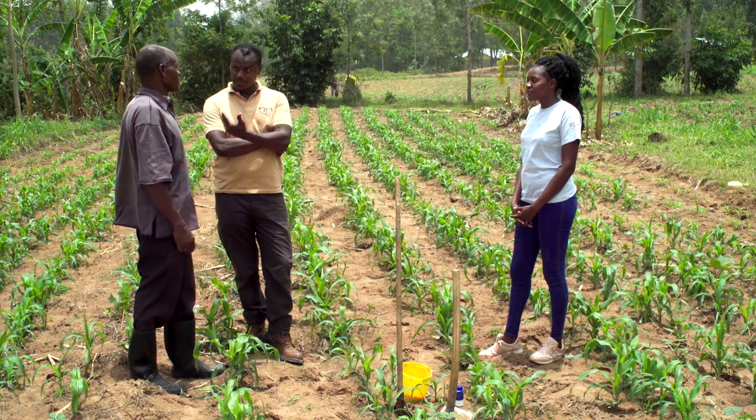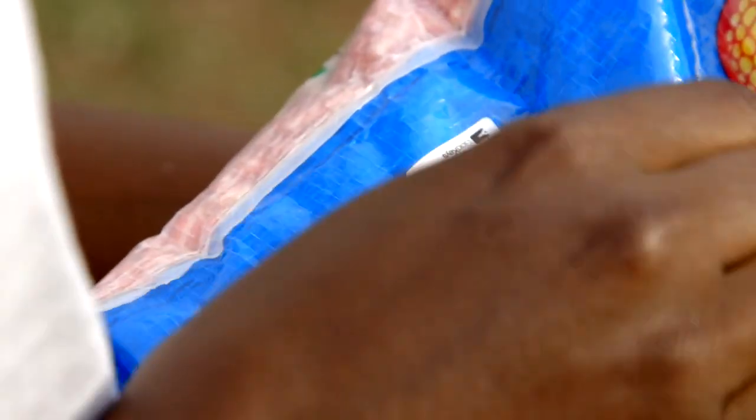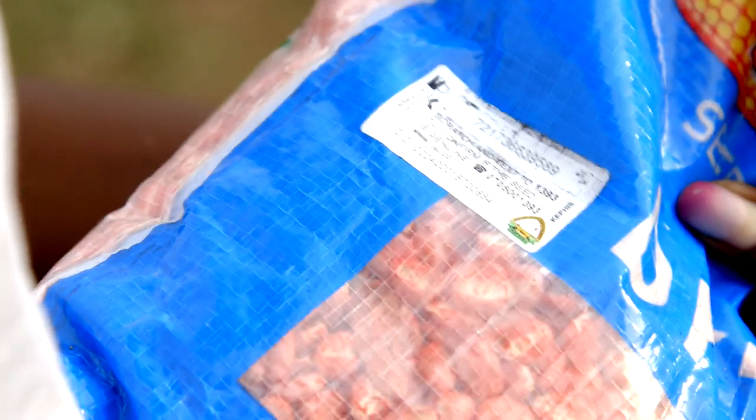Here in my area, they bury and they burn. Does the disease go? No. It still comes back? It comes back after the second season. What should farmers do to control MLND? The ways of preventing this disease: first, you have to use certified seeds which are tolerant to this MLND disease.